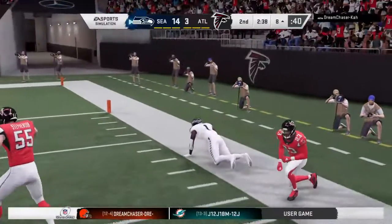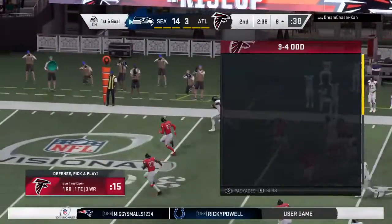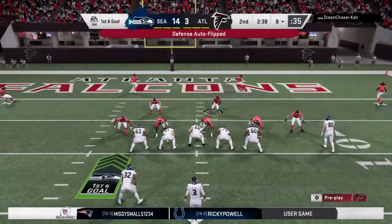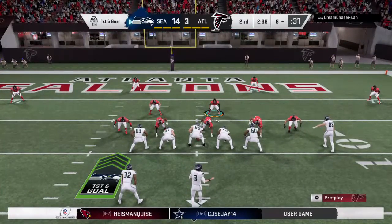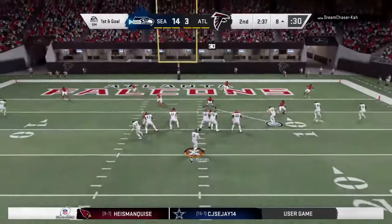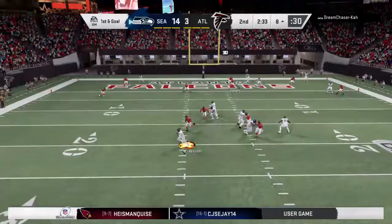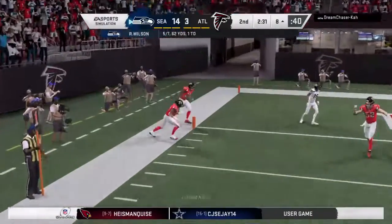That looked for a second like he might take it all the way, but as it stands, it's still a massive return. And this offense, they've got it set up on the silver platter. 1st and goal inside the 10. Out of the gun, here's Wilson. Forced out to his left. To the goal line, but it's incomplete.